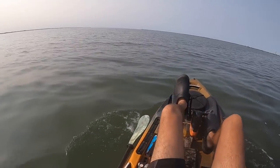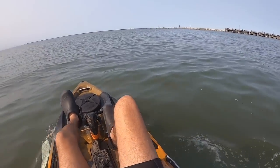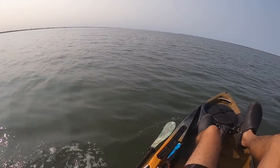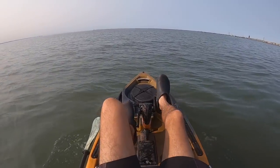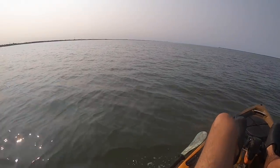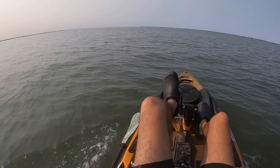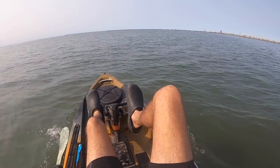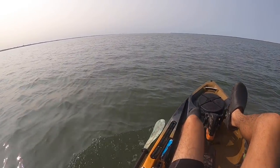I don't know if y'all can tell, but this is a lot less windy and unsteady than it was the past couple hours we've been fishing. The past whole day, we've been out here for a while. But look at this, beautiful conditions now.